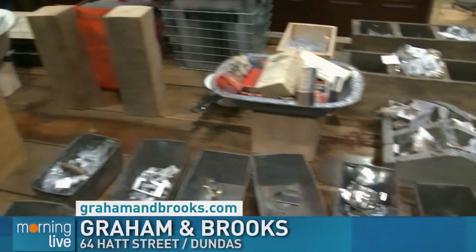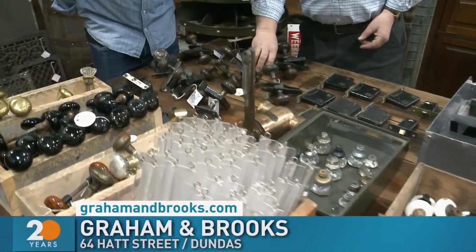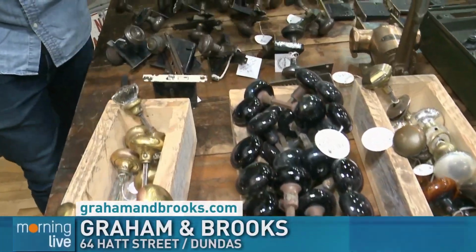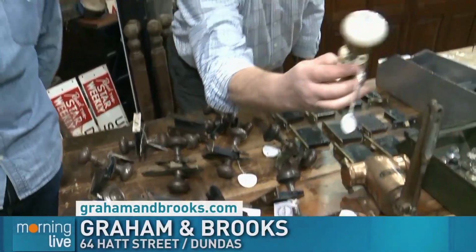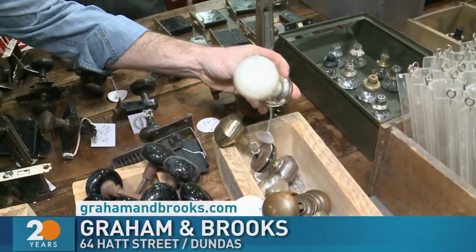Down here, you'll have everything from complete sets with mortise locks in metal, or you'll have porcelain or brass or mercury glass or even just glass. Amazing. You'll never know what you'll find if you come see John and Lorna here at Graham & Brooks. Brand new space, very impressive space. It's right on Hatt Street, right across from Shed Brewing, so you can make a whole afternoon of it.